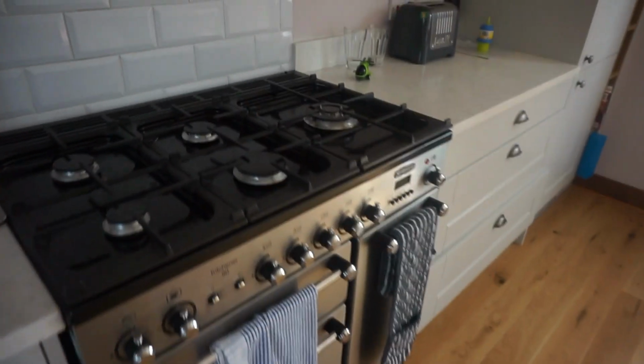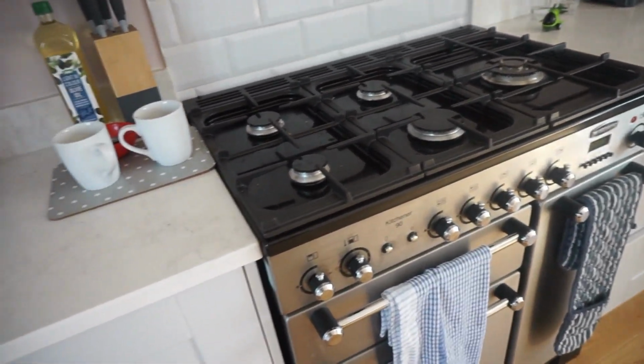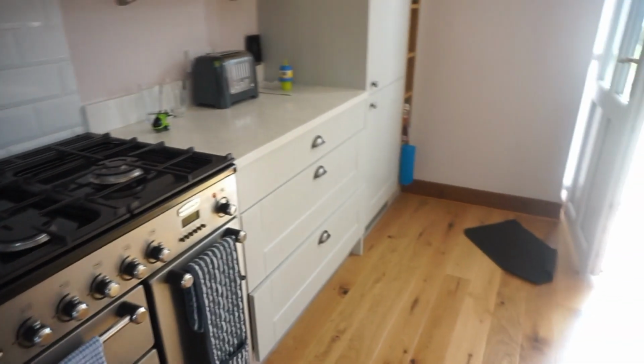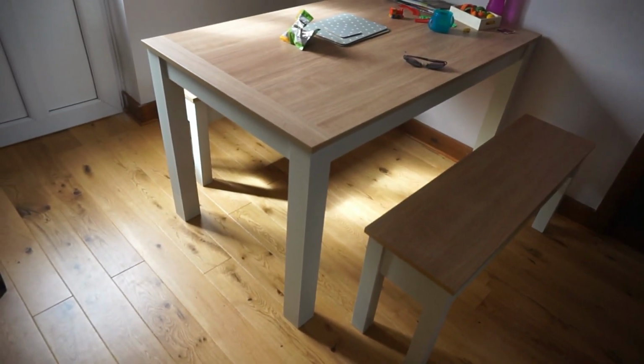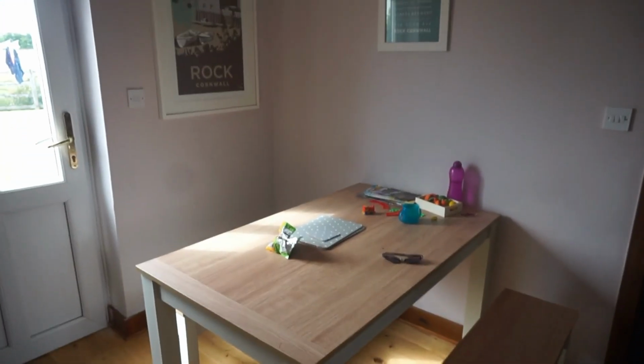Also, I've been enjoying having a big oven. It's got 5 rings, because sometimes 4 just isn't enough. So yeah, it's a really nice kitchen actually. We have eaten breakfast here only 2 or 3 times, and he's done okay with that actually. So yeah, that's the kitchen. That's back into the hallway.